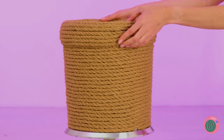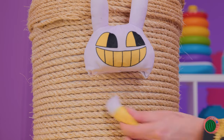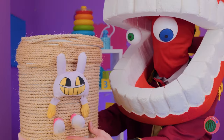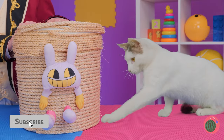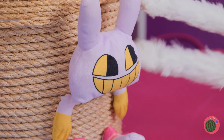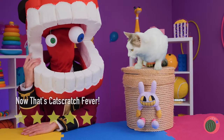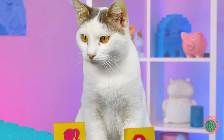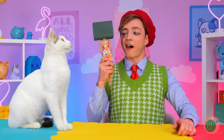Once it's covered, add a lid on top. We didn't forget about you, Jax. And here, Pomni. Give those claws a real workout. I guess every queen needs her throne. Oh, I love that blind choosing game.